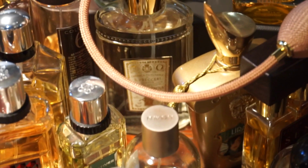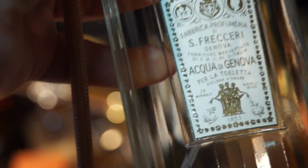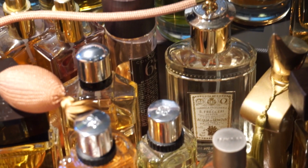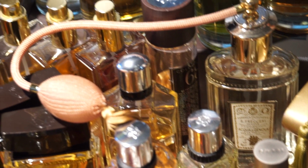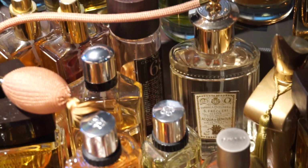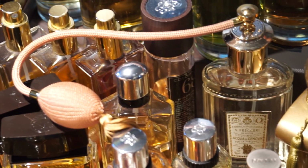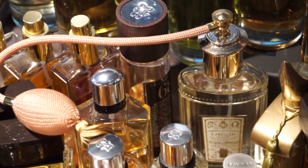Right next door, we've got this beautiful bottle here. This is Acqua di Genova. It's a beautiful, beautiful bottle. It comes with the pump style spray, as you can see. And it's basically a classic eau de cologne. It's very Italian style, very citrusy, very soapy, clean, refreshing, perfect for a hot walk in the park or at the beach on a hot summer's day.